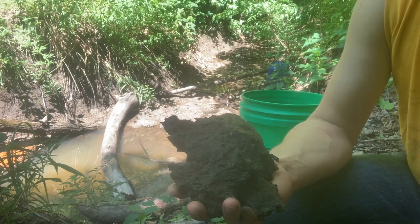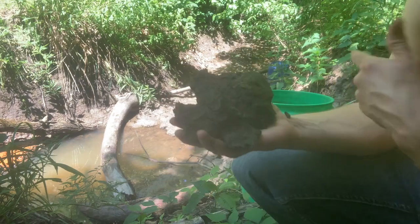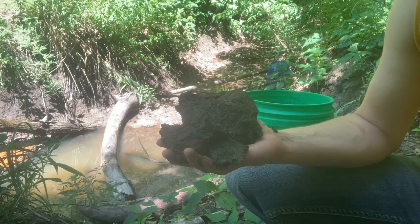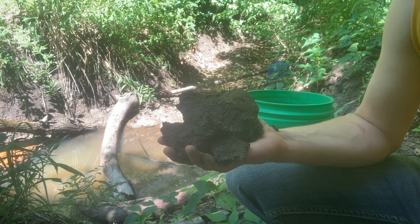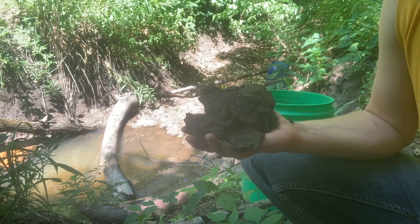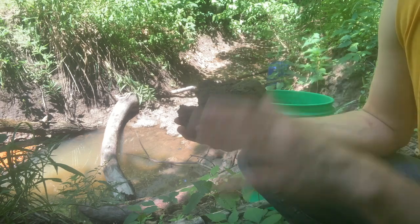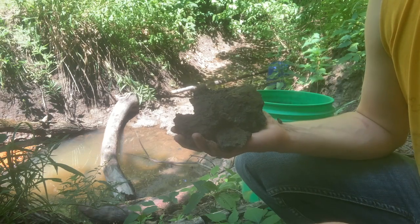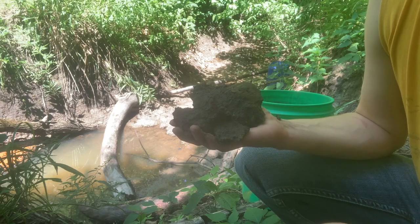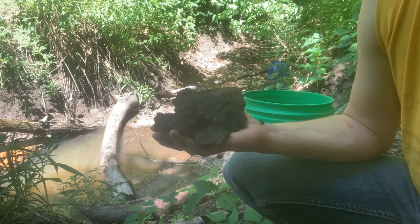And basically the way I process clay is I take this, put it in a 5-gallon bucket, and add water, and break everything up with my fingers until it's very dissolved. At that point, the sand, which is heavier than clay, will very quickly, within no more than 5 minutes, sink to the bottom of the bucket. Whereas the clay, because it's a finer particle, is actually floating suspended in the water.